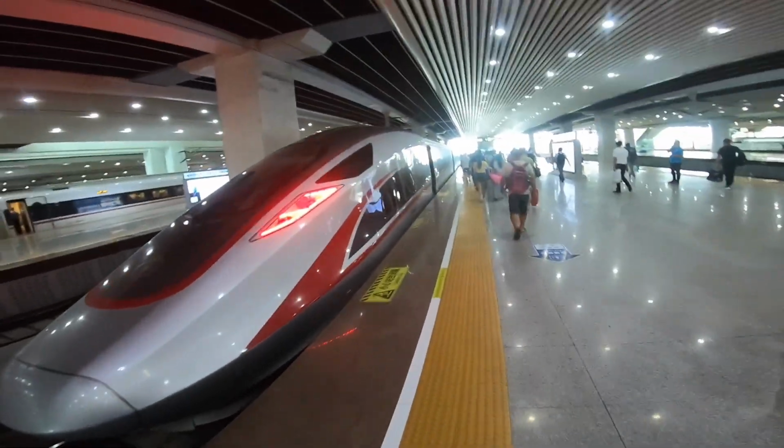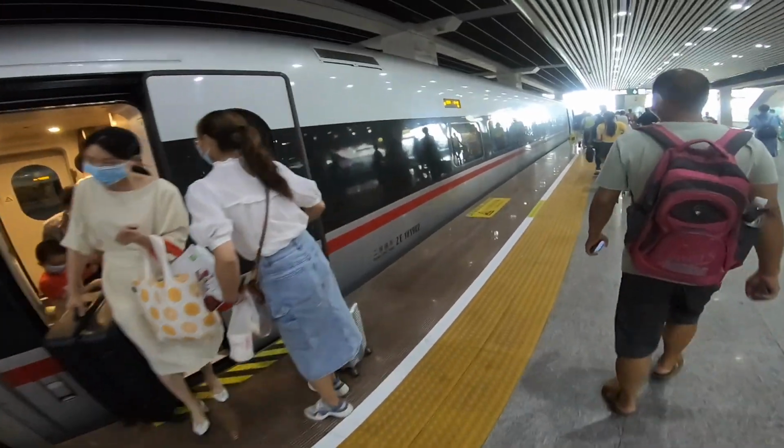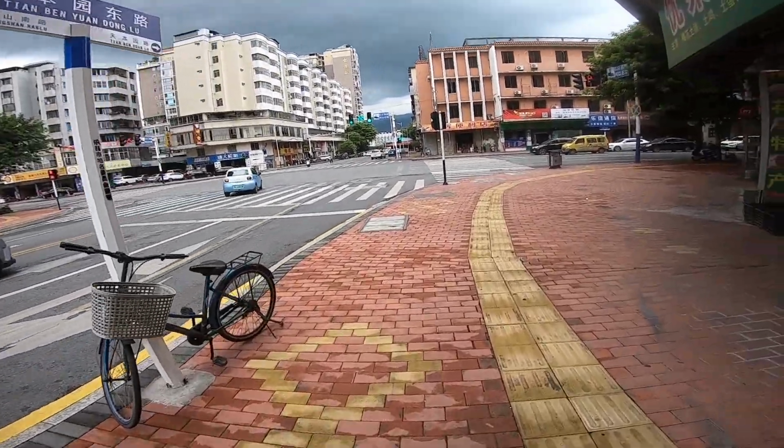Now, this is the first time I've been on the high-speed train since before the pandemic. It's been a long time. I've been on the train to Shenzhen, but that's just the inner city through train. This is the first time I've been on the actual high-speed train since 2019, I think. It's been a while. So I'm excited.